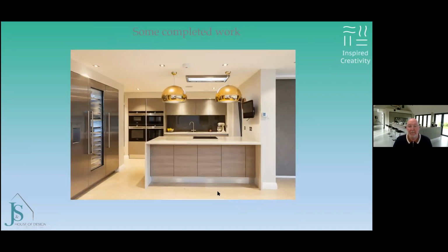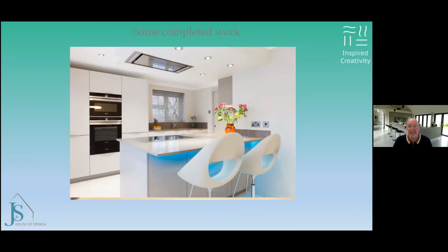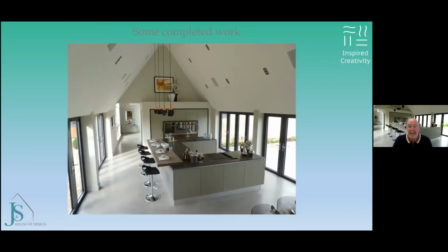So this was a development in Stanlake. That's a house in Farringdon. In actual fact, that kitchen was featured in a couple of magazines, principally because we designed it in such a way that people thought the client had the house extended, and they hadn't. That's the kitchen that you saw sat behind me. You can see it was a big challenge because we've got glass down here and glass down the other side as well, so to create a kitchen that was workable was quite a challenge.